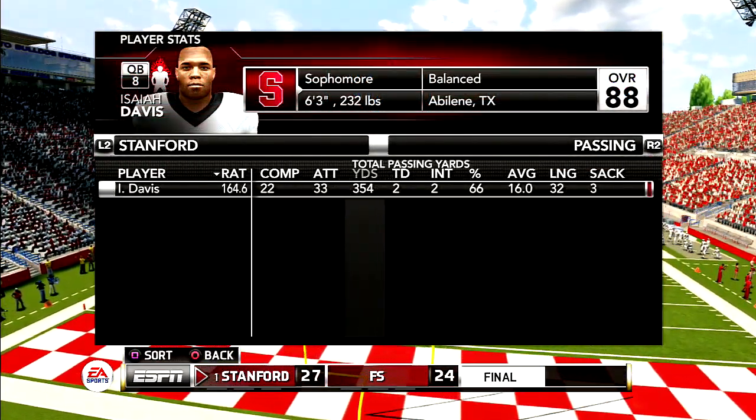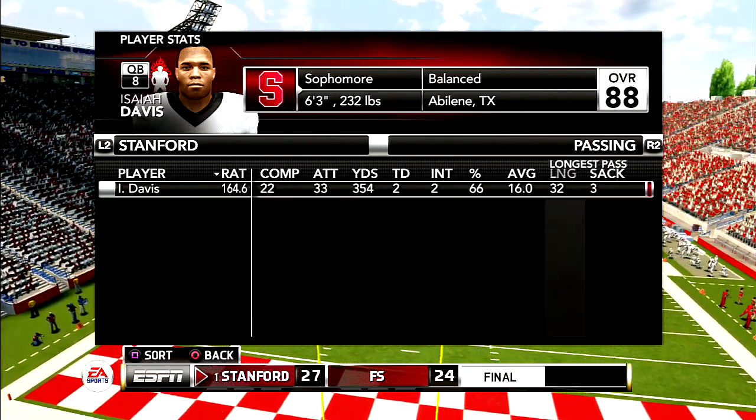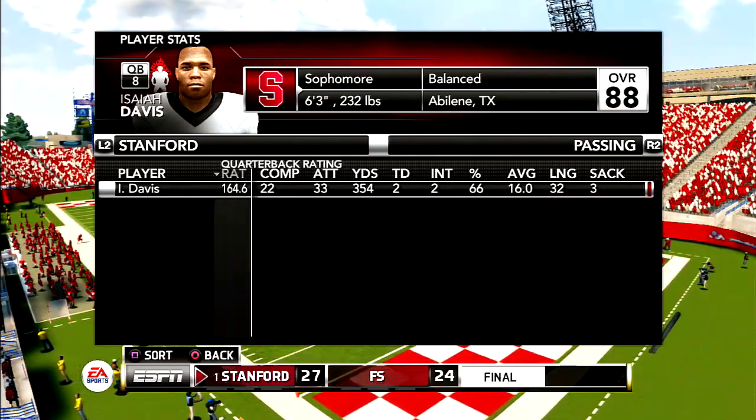So 22 of 33, 354 passing yards, 2 touchdowns, 2 interceptions, 3 sacks for Isaiah Davis.